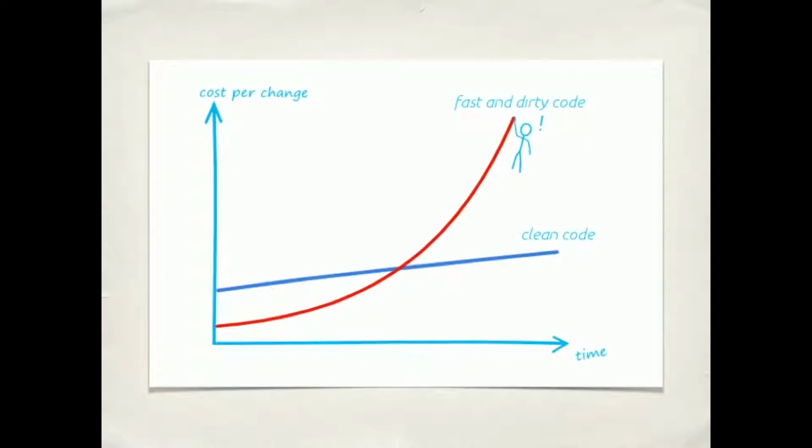So we rush to go faster. But what happens is we actually end up going slower. There are more bugs. We have to go back and fix them. We're finding needles in haystacks. Getting the work done actually takes longer than if we had just written clean code to begin with. So really the idea here is that an ounce of prevention is worth a pound of cure.